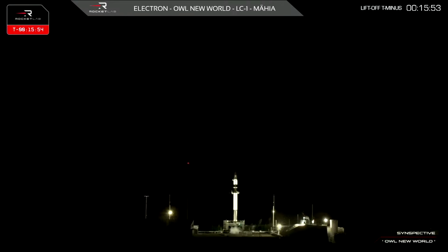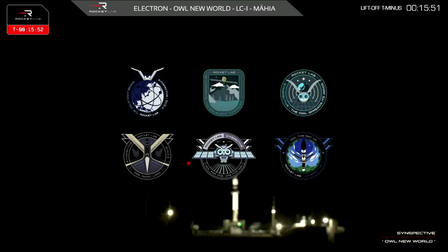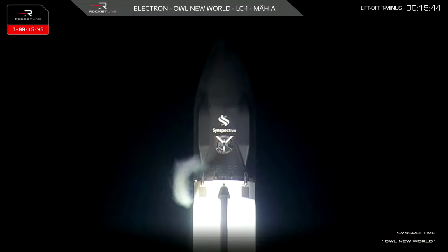And we've launched 6 owls or satellites on Electron before, but the one on today's launch is a next-generation StriX that Synspective will use for its Synthetic Aperture Radar imaging constellation. It's also the first of 21 upcoming missions to build out that constellation before the end of the decade, the largest multi-launch agreement we have in place for a single customer for Electron.